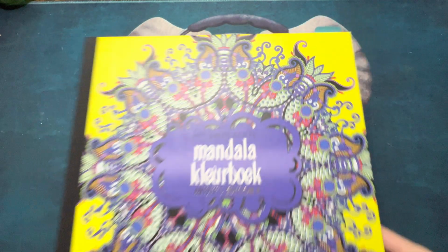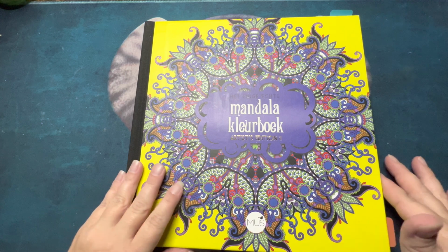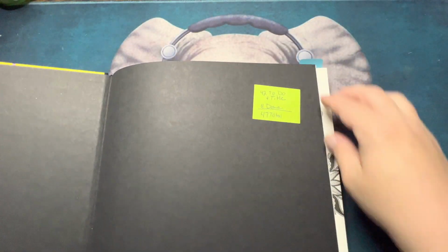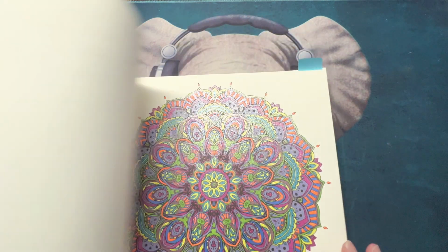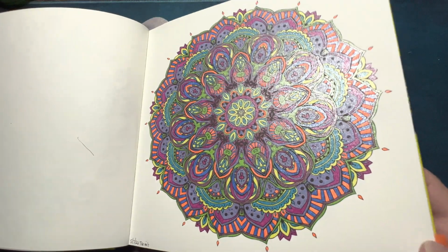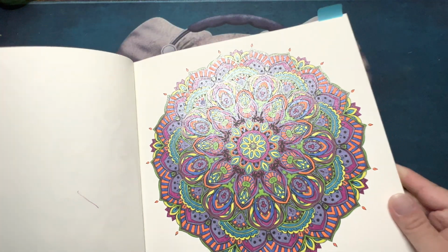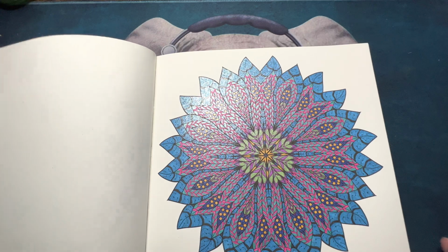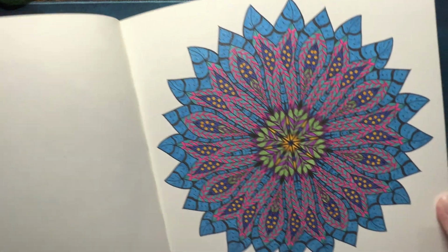And then I did 2 in my big mandala coloring book, and I did this one here, and it was done with Taniment gel pens. A lot of color going on in there. And this one was done with my Rayons. I really liked how it turned out.